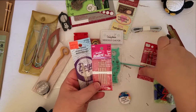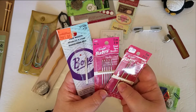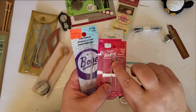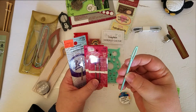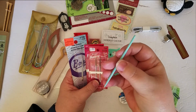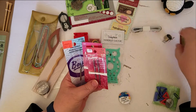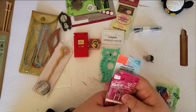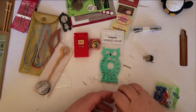So I do have a handful of extra tapestry needles. It's handy having extra ones kicking around. I do like these ones the best, with the large eye and the longer one. In all honesty, I don't like the plastic ones. I tend to break them. So I'm going to put this in the donate pile. So these guys are just my extras, so I'm just going to put them aside for now.